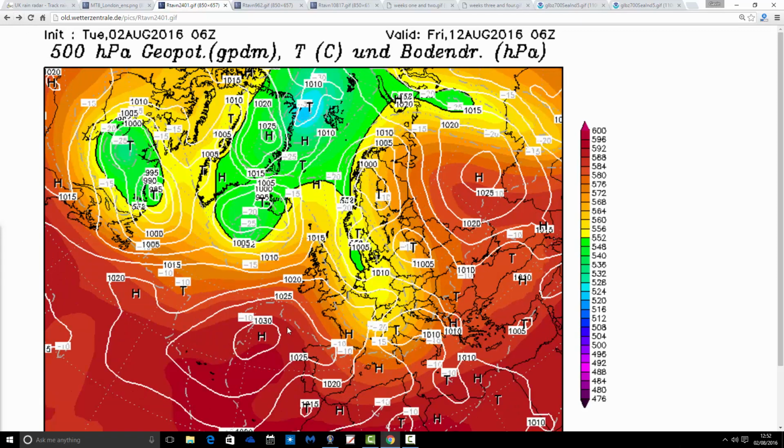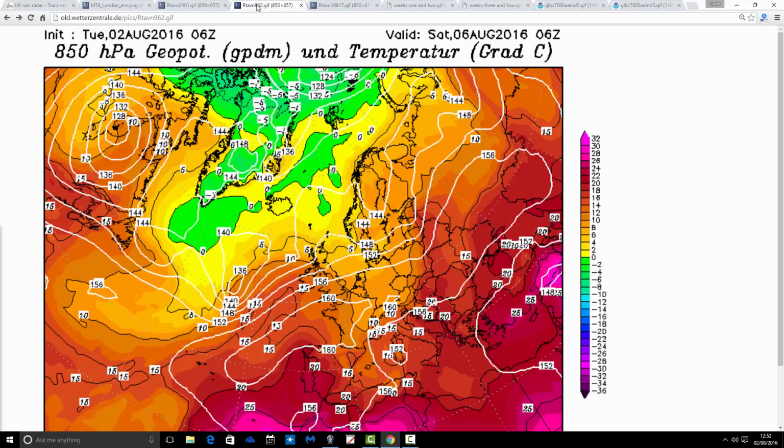Doesn't last too long. By Friday, which is day 10, Friday 12th of August, that low pressure is clearing away to the east. Bit of a transient ridge building from the Atlantic, and the flow's backing into the west again, bringing, well, back to normal type temperatures as we go through into the very end of next week. But for a couple of days from the middle of next week, that really is quite a significant northerly plunge.